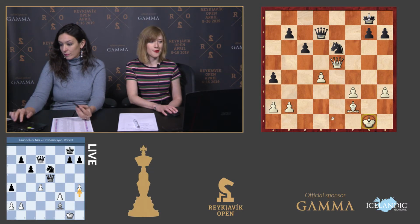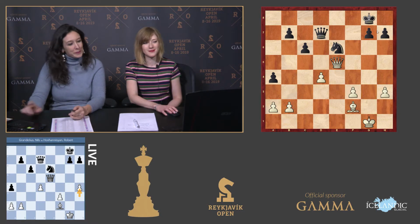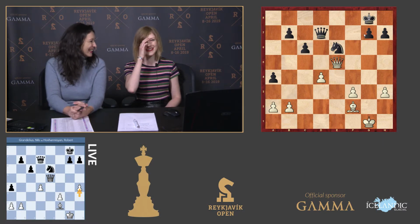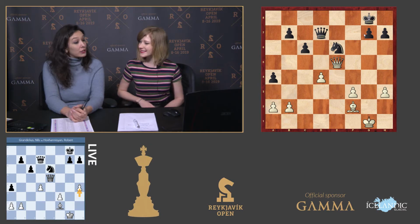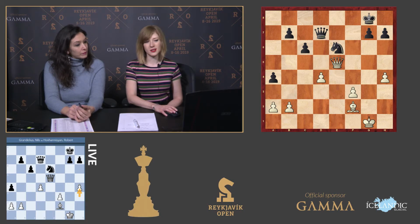The bishop, where could it be useful? I'm dreaming of having it on the long diagonal and push d5 in the right moment. I think that's a big dream, especially since the g7 pawn is well protected. Oh, I'm not going to sacrifice the queen. That was a mouse slip. Actually, Niels has just played h4. Oh, but that could be a good idea because the pawn was weak anyway. So why not go and sacrifice it on h6? Well, sacrifice it or trade it.